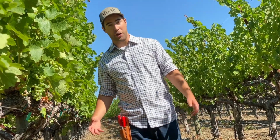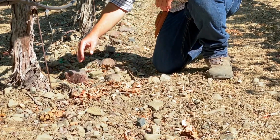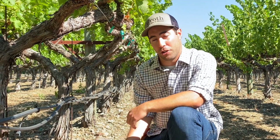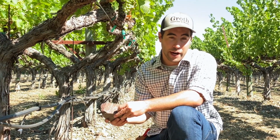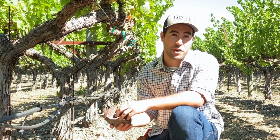The soil that we have here is characterized as a gravelly loam or a gravelly sand loam. And it originated from an ancient alluvial fan that was deposited here millions of years ago. Geologists have been able to locate and identify this type of gravel here that we're looking at. This is called chert. They're able to find an abundance of this here in our reserve block, but also you can find this up in Childs Valley.